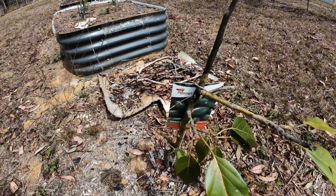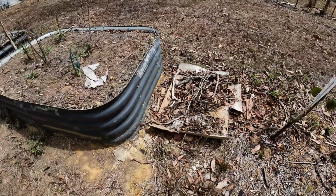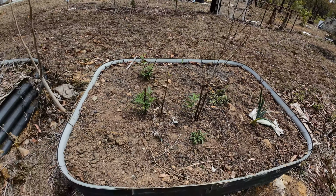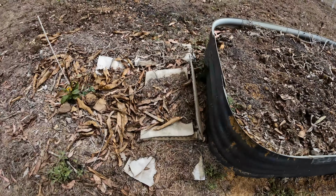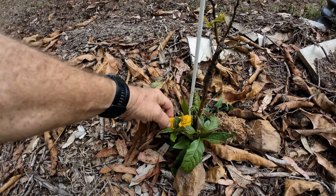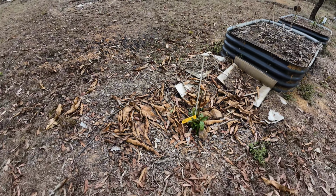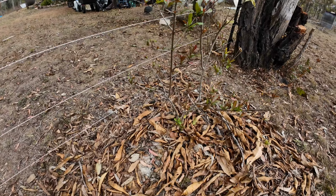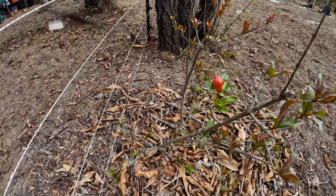If my intelligence serves me correctly, that's an avocado. Oh, what do we got here? It'll tell us. Here we go. Avocado. Oh, Hass avocado. And this, Mrs. Wild did tell me, but I can't remember. It's got a bit of a flower on it.